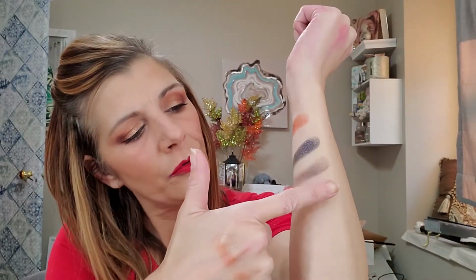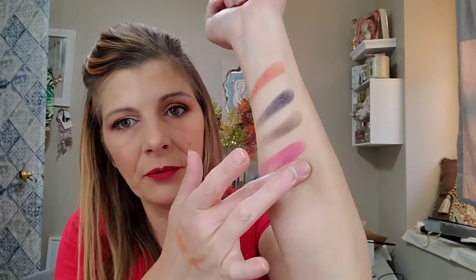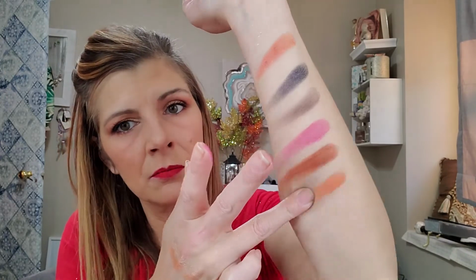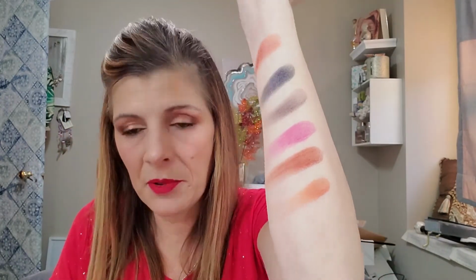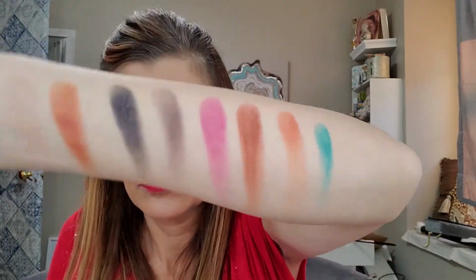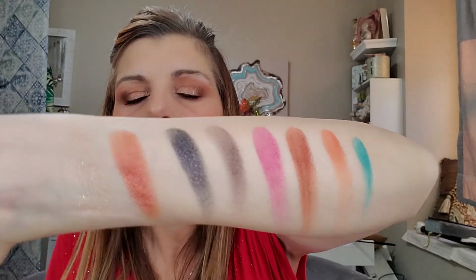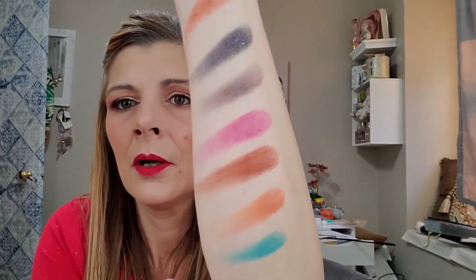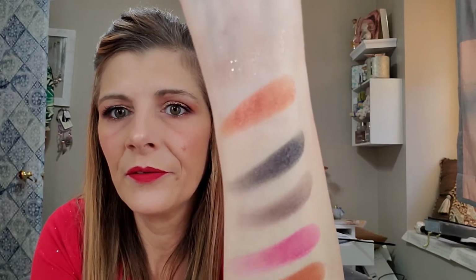So here's the second row. We have Lucid Dream. That is very, very pink. It's pretty pink. Then we have Storm Dust, Lunar Eclipse, and Mystic Ice. Just to show you the whole range. Look at that. Even that Black Matter. Just, oh, it's stunning. Stunning, stunning.